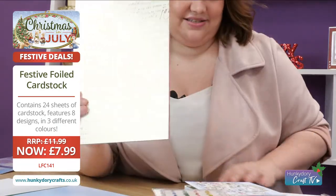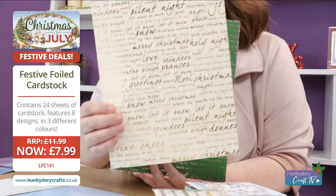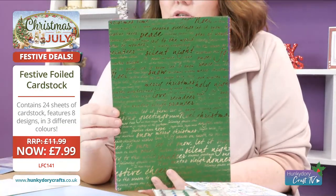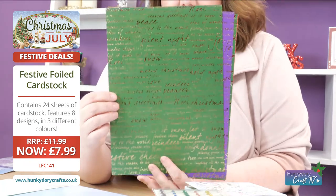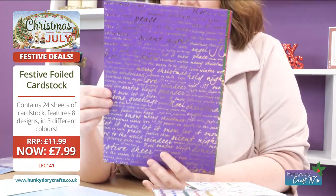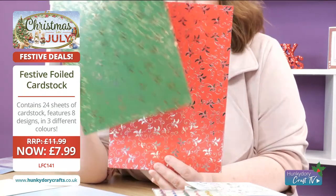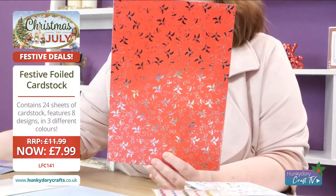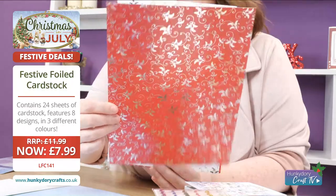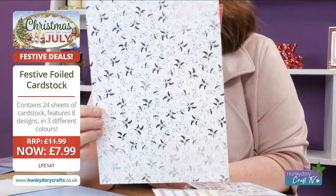Absolutely, why not? Again, I absolutely love a script, and these are printed on foil on top of the Adorable cardstock, just stunning. That beautiful green screams Christmas trees to me. Oh, I love that. That chocolate box purple made the holly. So we're going through all those things that just scream Christmas at you in another fabulous design from Hunkydory. Onto the white, and this one's on the silver. I love that.